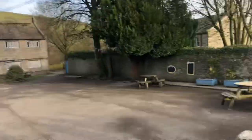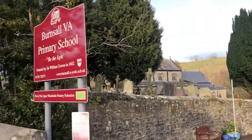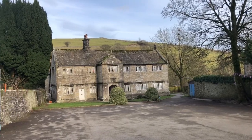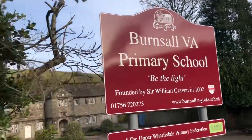That's a school there, look. Imagine if that was your school. Burnsall Primary School, eh? Look at that building for your primary school. Imagine the age of that. So that's Burnsall Primary School, founded by Sir William Craven in 1602.